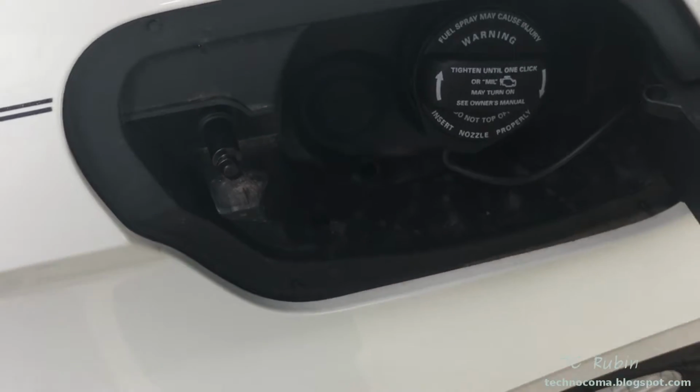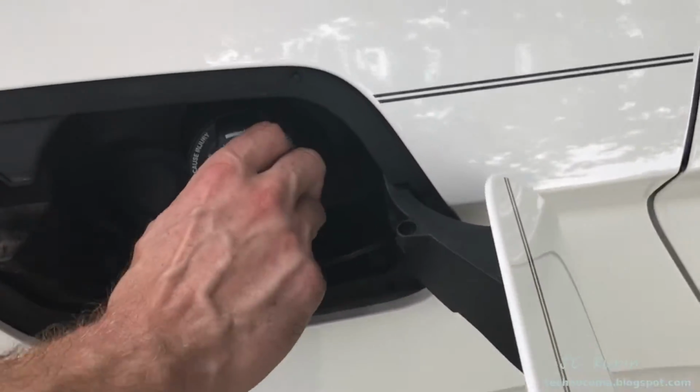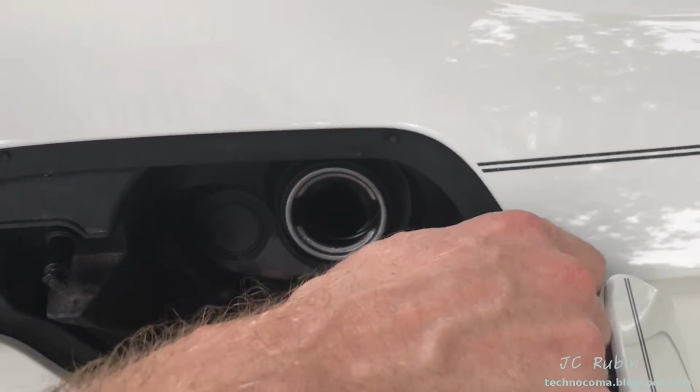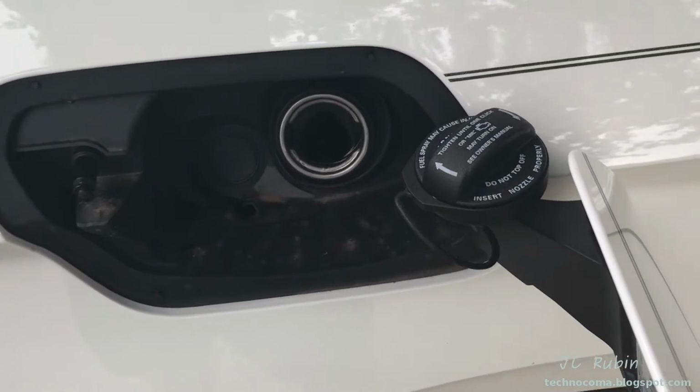Also, while we're on this part of the segment, I don't know if you've ever, well, this was kind of cool to me. You're filling up gas, need a place to put it, boop, there you go. These are like the little things, the little things that make a difference.